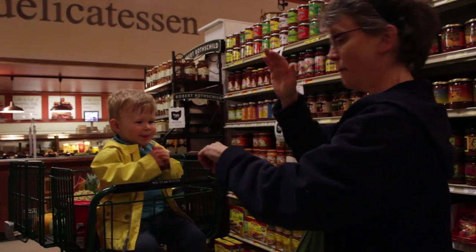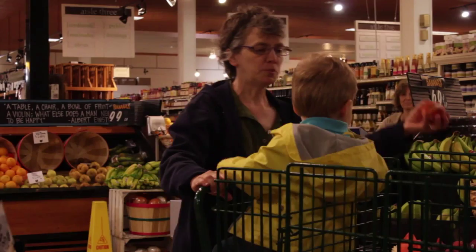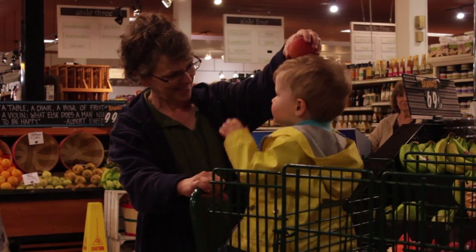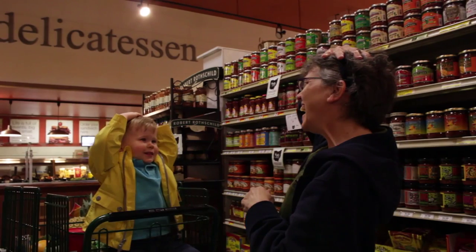And one thing singing does is slows down the words that you're using. Make up new words to songs that you know well. The wheels on the cart go round and round, round and round, round and round. Head, shoulders, knees, and toes. Give them an apple, put it on your head, shoulders, knees, toes. Keeps them moving, so it kind of takes some of the monotony out of having to sit in a cart.